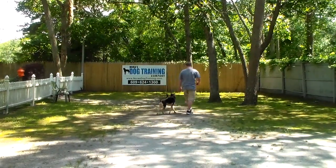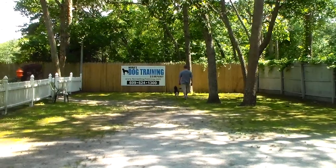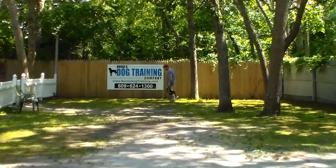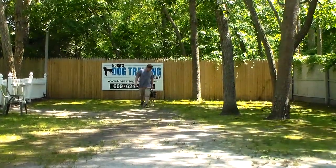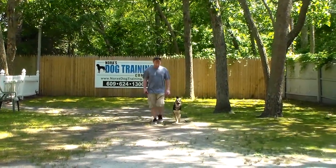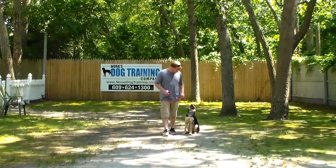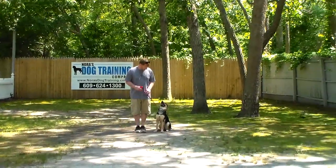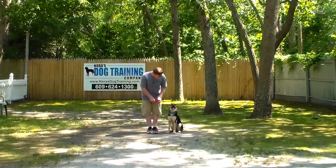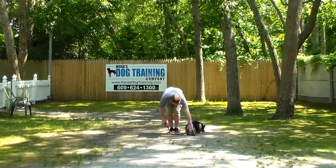Now the next commands that we're going to demonstrate for you are a little bit more difficult. These are the down commands. They take a little bit longer to teach. Now the way you're going to do this is a down from a heel position. So with the dog seated at your left, you're going to use your left open palm straight down toward the ground on the one-word command to down and stay.